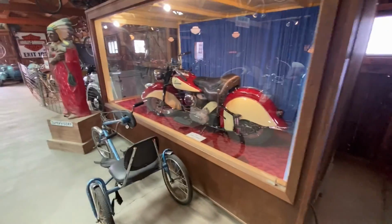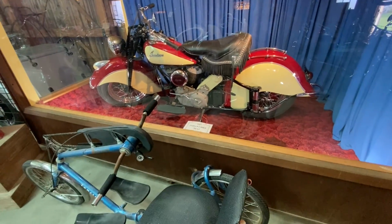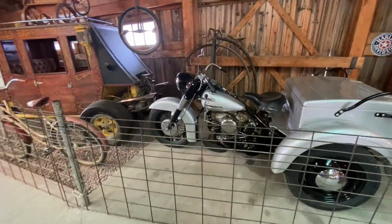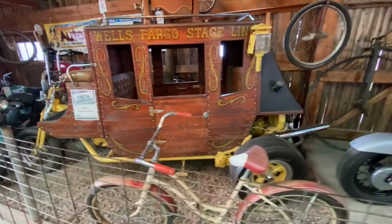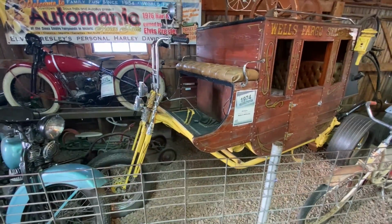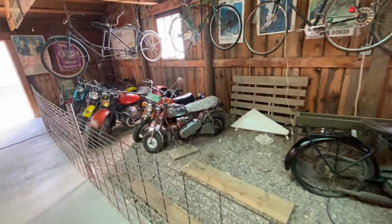God, look at that. Indian motorcycle. If you're a fan of motorcycles, that's pretty cool. Would you look? Oh, that is cool. Wells Fargo stage. Oh, wow. Shape of a motorcycle. Now that is cool as can be. Would you look? Has a V8 engine in it. Mini bikes.